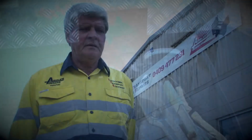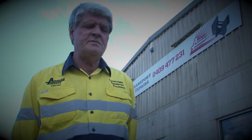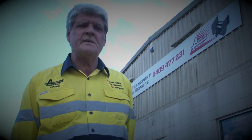The trucks are just so rigid and everything in the back, and the moment they hit a bump, they basically put an enormous shock value through the vehicle being towed, and that's where the damage was coming from. It wasn't the actual vehicle that was being towed, it was the vehicle doing the towing that was smashing it.